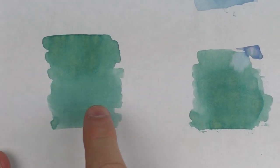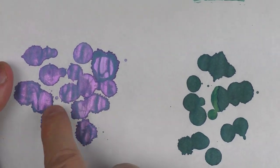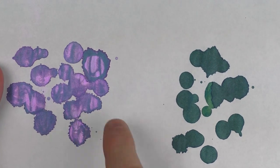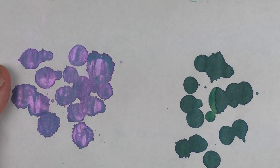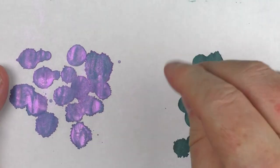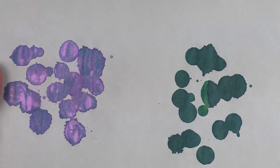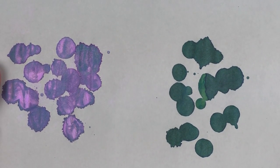This is what the NGC looks like. And then you can see here with the eye drops, where it was a very heavy application, that sheening and shading really come through there, and the sparkle actually can come off on your hand. So it does wipe off, so you need to be careful with that. But you can see it's significantly darker when you have a significantly higher concentration of the ink.